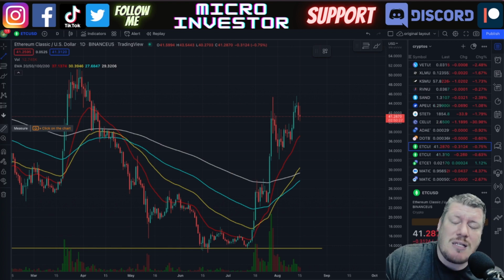Even if we were to see the price of Ethereum go down a bit from selling off with Ethereum, I think that Ethereum Classic will still be able to have some momentum there, due to the fact that there will be a bunch of miners jumping in and a bunch of Ethereum Classics being mined and being held, and that could be something that could really create some momentum with it.